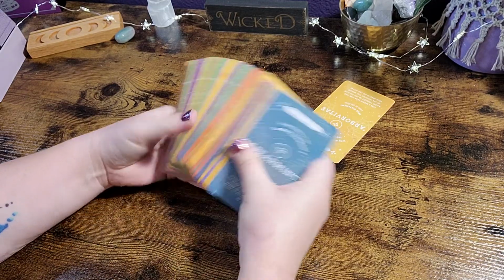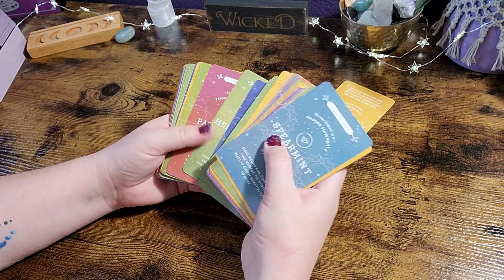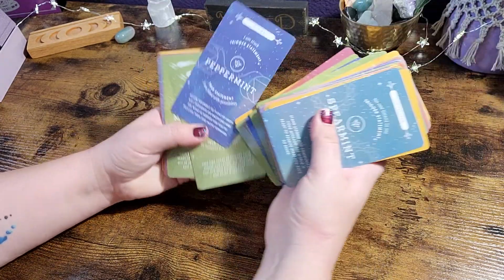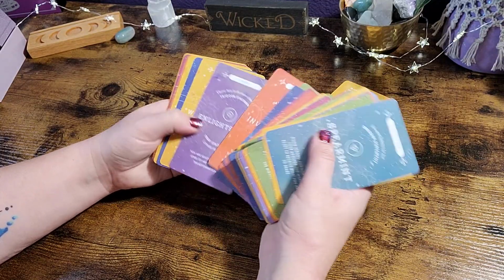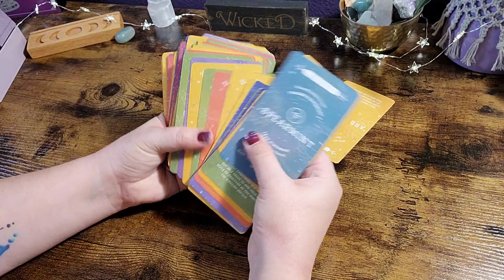I feel like if I am having a hard time, or wondering where my emotions are at or why I'm feeling a certain way, I could come to this deck, pull a card, and kind of help myself through it. I think these would be great for a daily pull as well, or to journal.